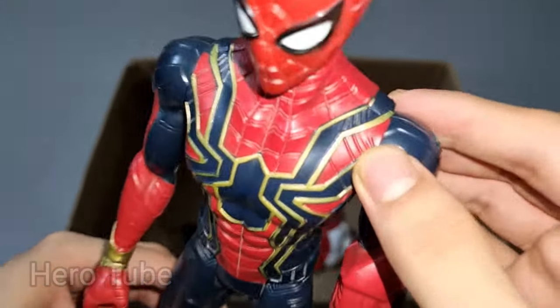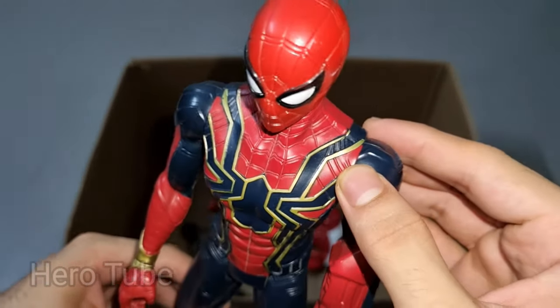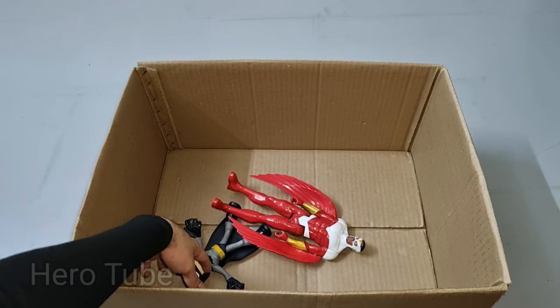The technological suit superhero, guys, he nice. Really cool mechanical suit superhero, Iron Hero. This is Iron Spider-Man with tentacles on the back. Really cool. Check the next one inside, you guys.